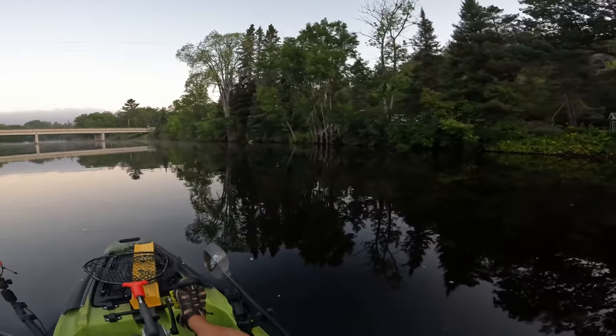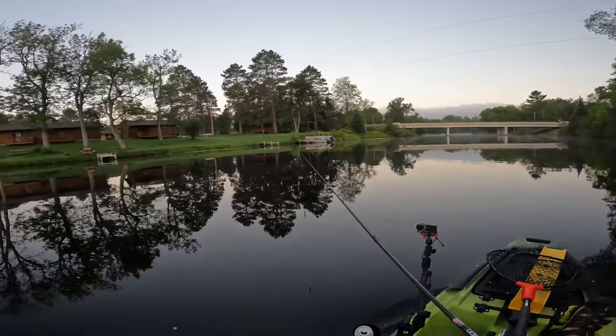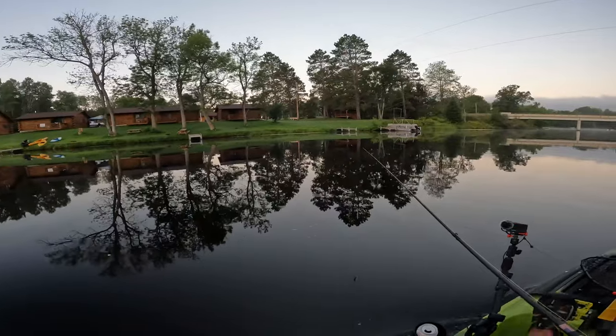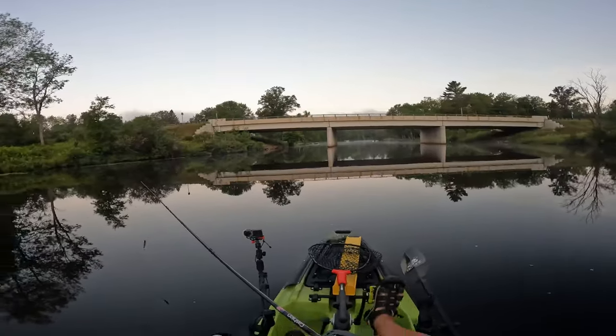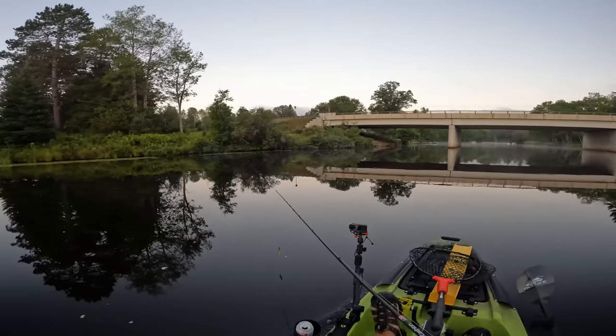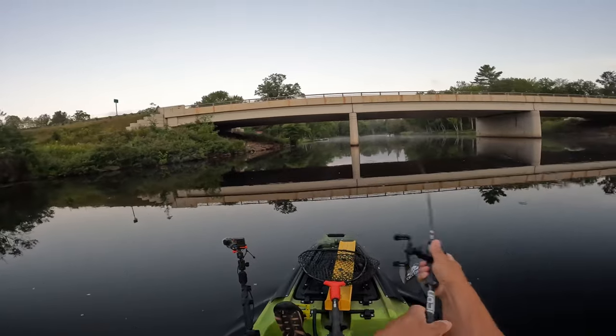And then I proceeded to head downriver, and this is actually the first time I headed downriver, because I was here a few years ago, and I actually did well. I caught a couple muskie upriver, and I never got downriver, so I decided I'm going to go check it out this time, and I went almost all the way down to the Crystal Falls Dam. But keep watching to see what happens.